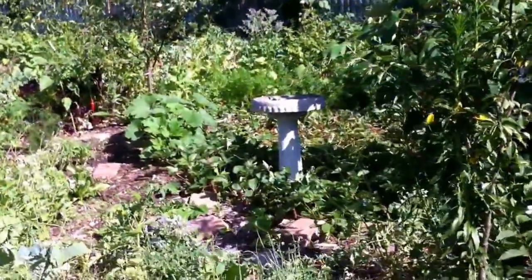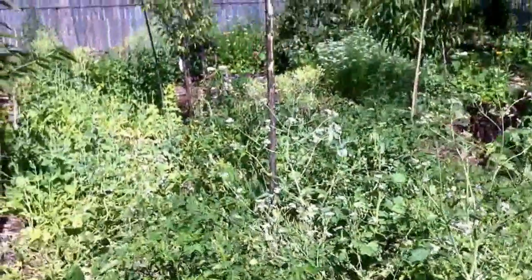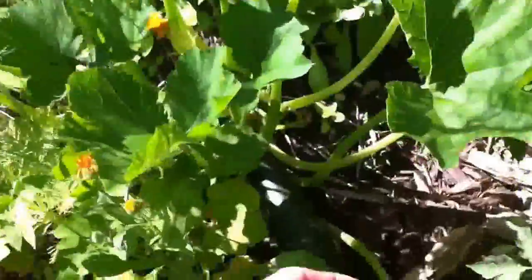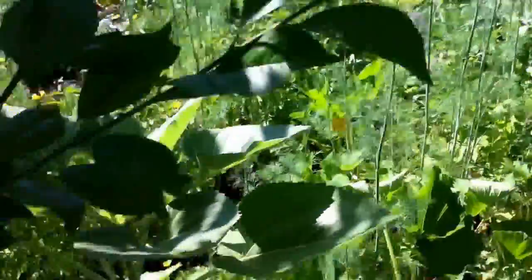Last year I didn't have as many squash, didn't harvest as much, so I was determined this year to do it better with that. And every year there's stuff like that. This year I'm not doing great with peppers so far, so I'll have to do better next year. But you can see there's just squash everywhere in here. I can show you more in the front. They're just everywhere.